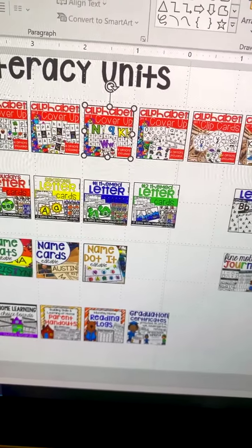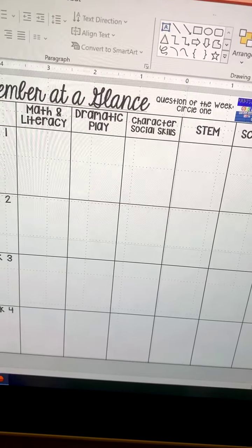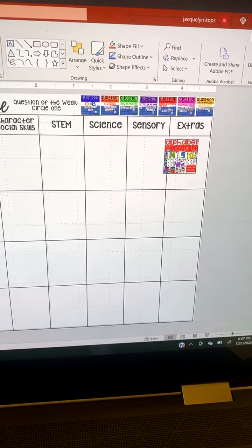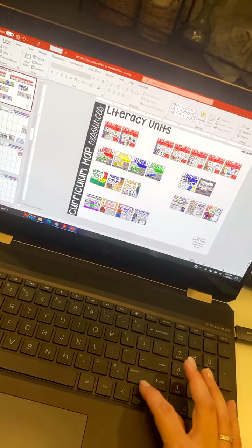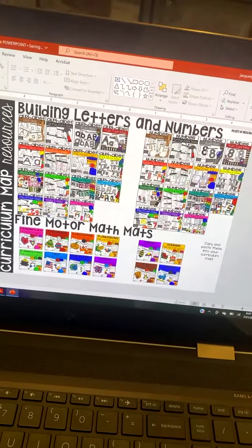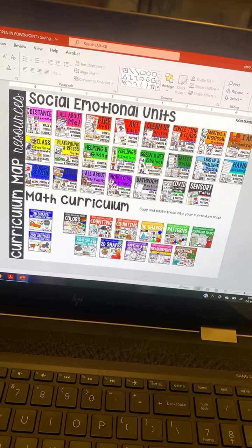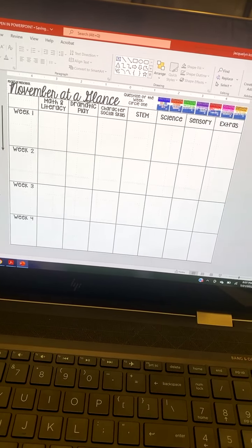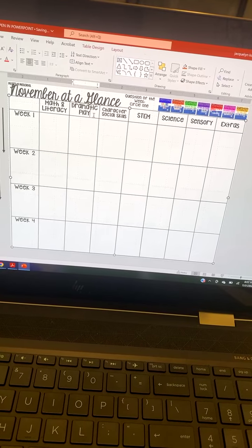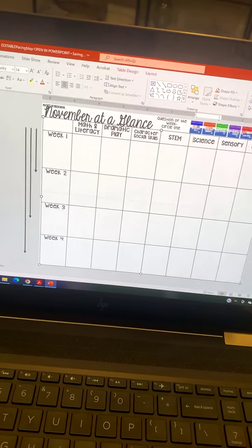Here are the literacy units. So if you want to use alphabet cover up, or maybe you want to use this one for a month, you can cut and paste it in there, and maybe you want to put it over here. And again, you guys, I will learn the screen share thing. It's been, life lately. And then here are all the number and fine motor mats, social emotional, math. And then we're back up to there. So I probably confused you. I'm sorry. And then here's all the blank.